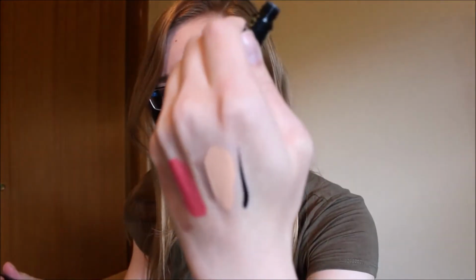I was at Walmart and I picked up the NYC liquid liner in extreme black because I know that NYC is pulling out of stores, and I know this is a really good liquid liner, so I just picked it up anyways, even though they may not be leaving Canada, but who really knows what they're doing. So I just picked this up, and it has a brush tip applicator, and it's really nice and dark.